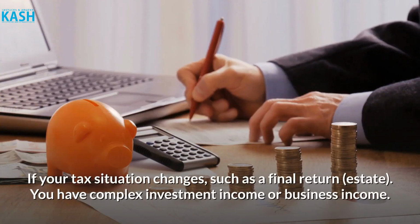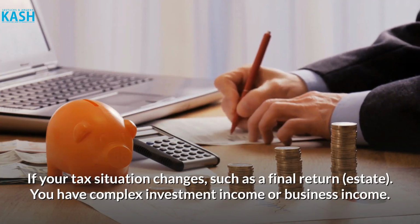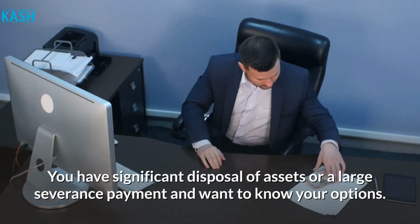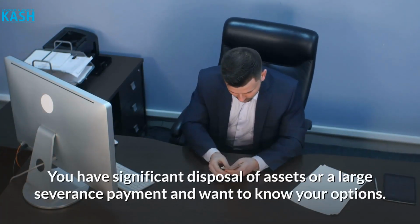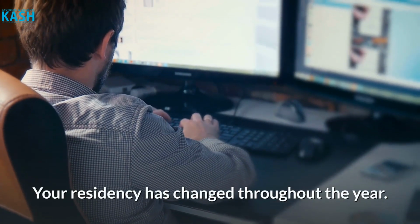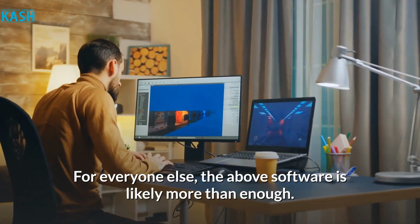If your tax situation changes, such as a final return, estate. You have complex investment income or business income. You have significant disposal of assets or a large severance payment and want to know your options. Your residency has changed throughout the year. For everyone else, the above software is likely more than enough.